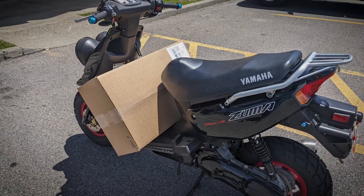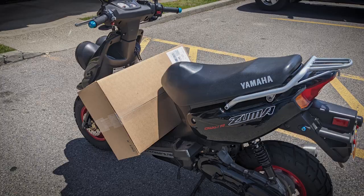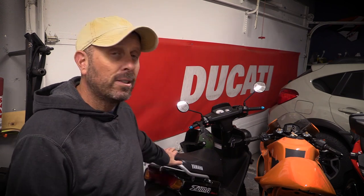I'm really curious about an electric one, but this thing is always in and out of the garage. I'm running to the post office, whatever. I freaking love my Zuma. Zumas are amazing. Well, not just Zumas, all scooters are amazing. Scooters are fantastic. So give them a chance. And wave to the scooter folk. You know, some of us are actually full-on motorcyclists.